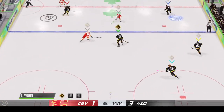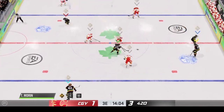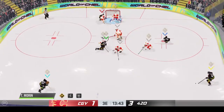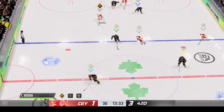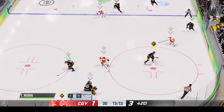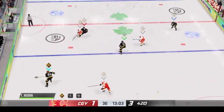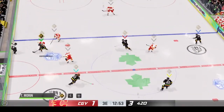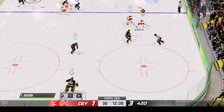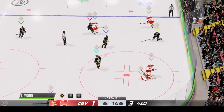Katsa's got the puck in his own zone. Takes the pass. Here he is in front, and that banks off a stick. Great defensive effort with the stick. Morey's stick handling in his own zone. Trying to engage a little physicality here. There's the whistle. Offside is the call.